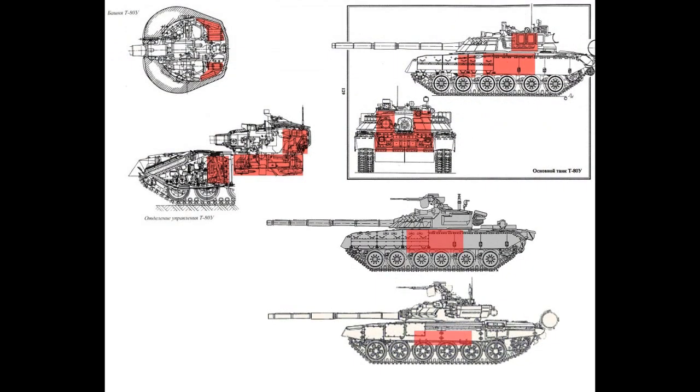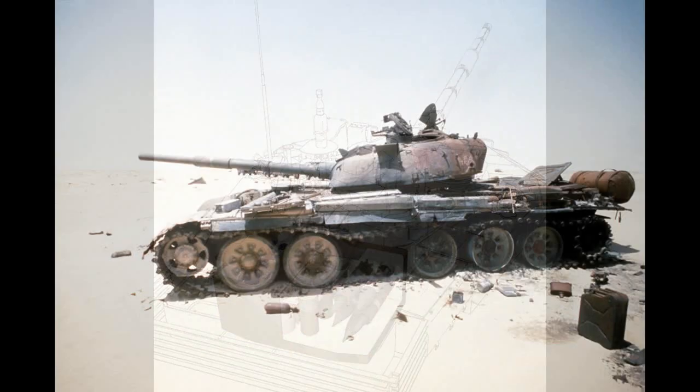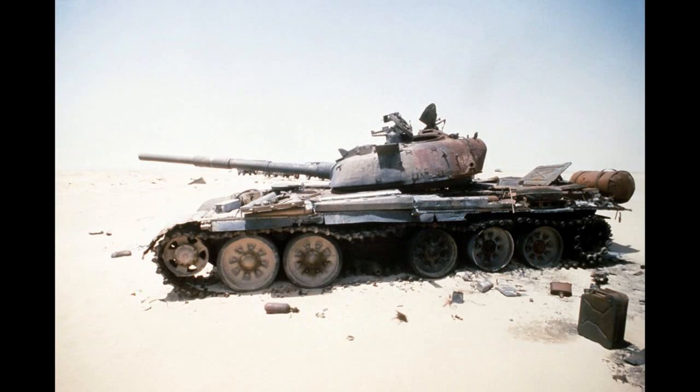Now, unlike older designs where ammo outside of the autoloader is located inside the turret compartment, in the T-90M ammo is moved from inside to an ammo rack outside, which has blast doors and blowout panels, making it completely safe for the crew inside. This was done because Russian research found out that the majority of catastrophic explosions Soviet designs are notorious for happen because ammo outside of the autoloader gets ignited, especially in the turret.